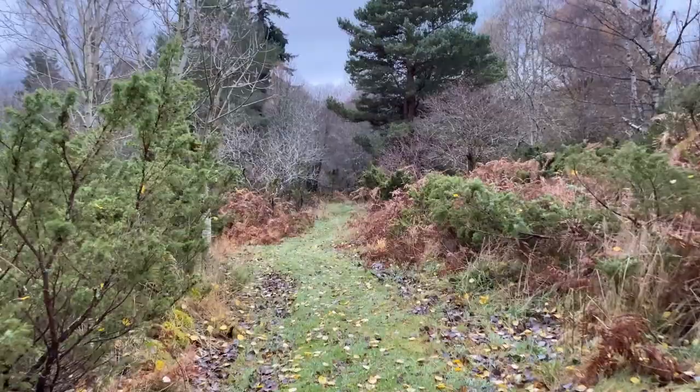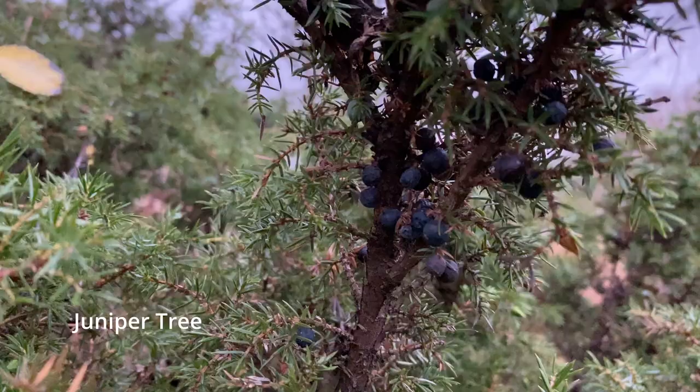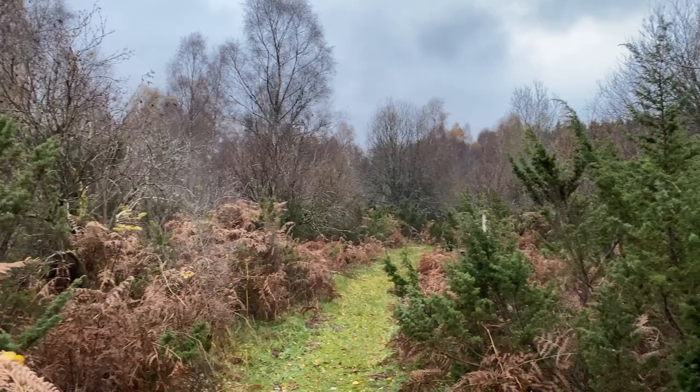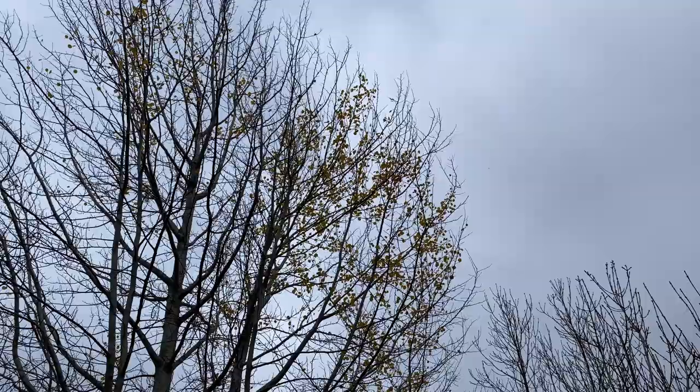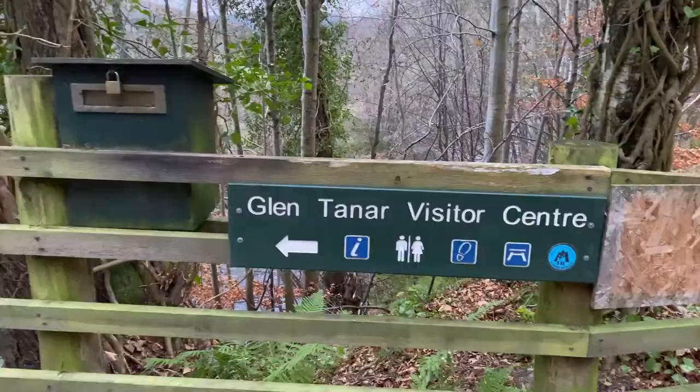There are a number of different trails which we explored, the first one starting right at the car park called the Juniper Path. From here, we followed the River Tanar and into the classic Caledonian pine forest. It was so peaceful and tranquil, with hardly another soul in sight.